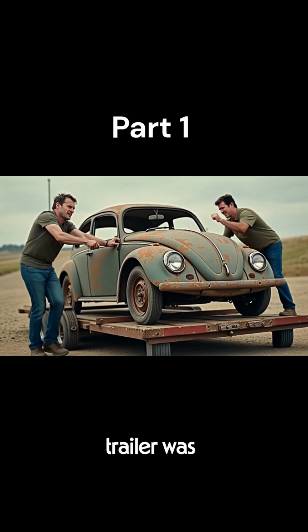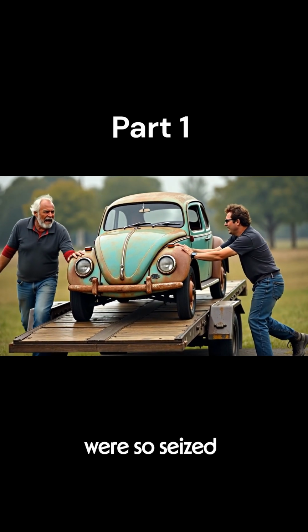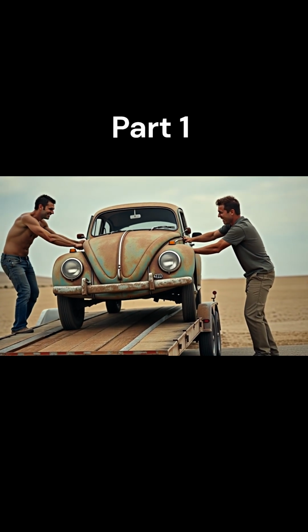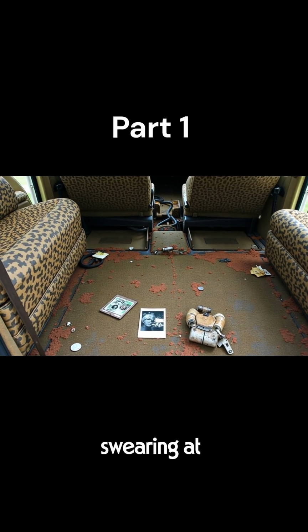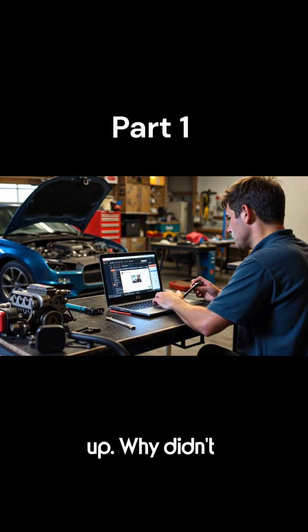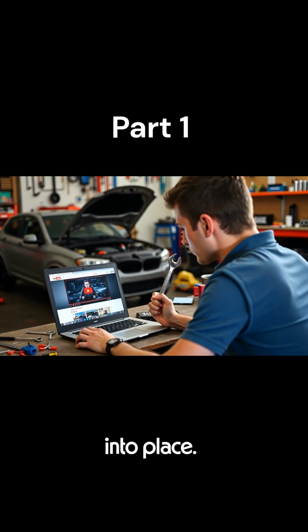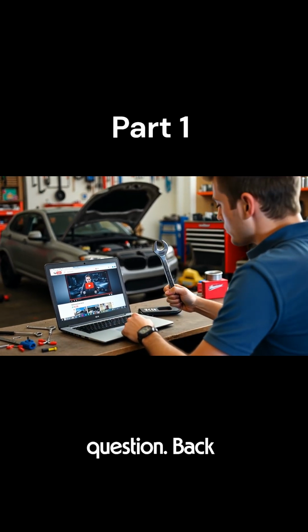Getting Betsy onto the trailer was like coaxing a stubborn mule. The wheels were so seized up, they made medieval torture devices look user-friendly. My buddy Dave and I spent 2 hours pushing, pulling, and swearing at this heap of metal before finally loading her up. "Why didn't you just buy a new car?" Dave grunted as we shoved her into place. "Where's the fun in that?" I replied, ignoring the very valid question.